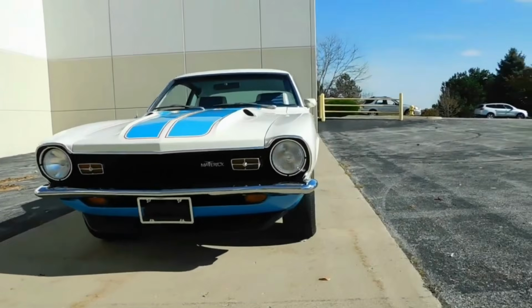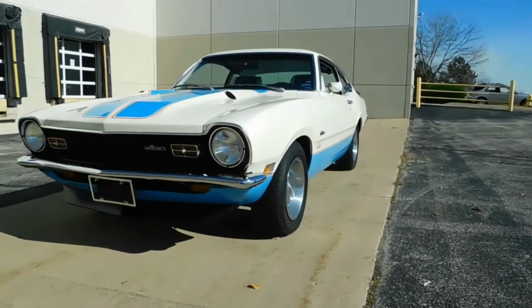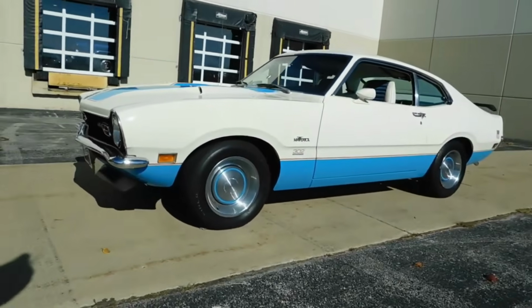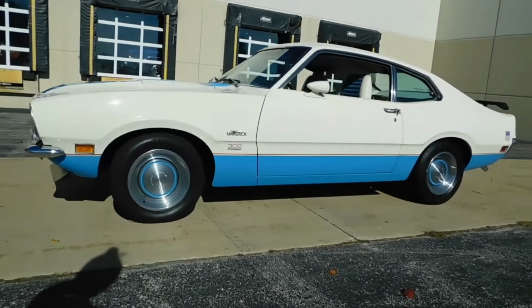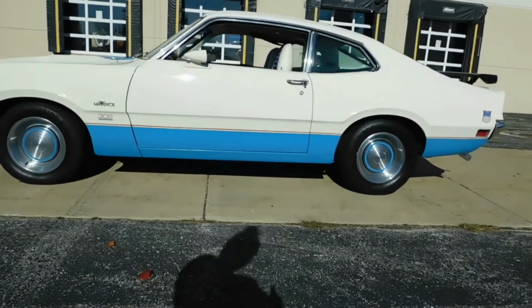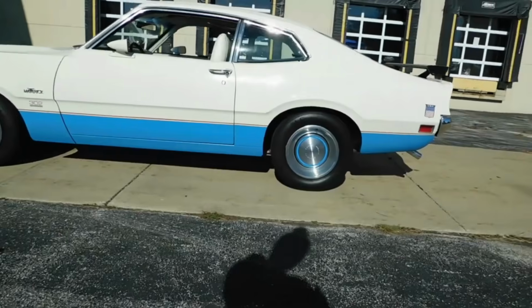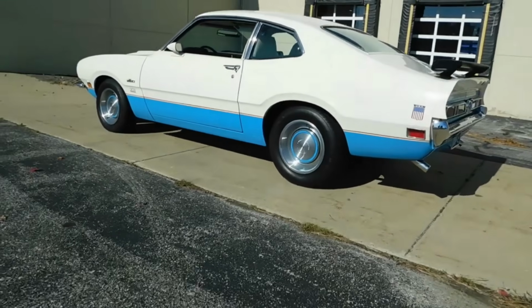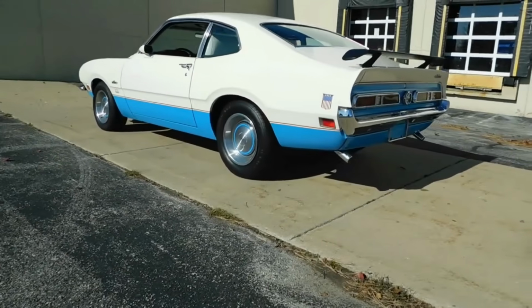In 1972, the Sprint package came with 2-tone paint in white and blue with red pinstripes, and a special color-coordinated interior. A stylized U.S. flag shield was on the back of the rear quarter panels. This trim package was only available for 1 year and was a nod to the 1972 Olympics.